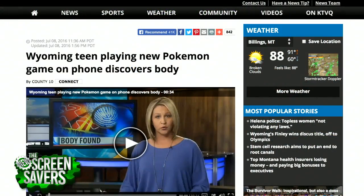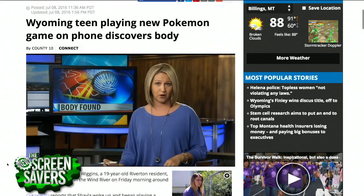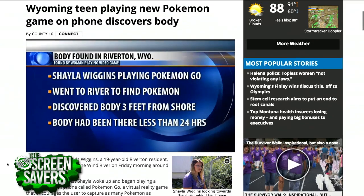There's a Wyoming teenager, Shayla Wiggins. She was wandering around Riverton, Wyoming, playing it. Now, when you get near water, you can get a different kind of Pokemon. She was near the river. She climbed a fence to get to the river and found a dead body in the river. She discovered it in an effort to get outside and find Pokemon. That's not good. Well, I guess it could be somebody good was going to find it. Right. I mean, it's good she found it. It's probably a little upsetting. Yeah.